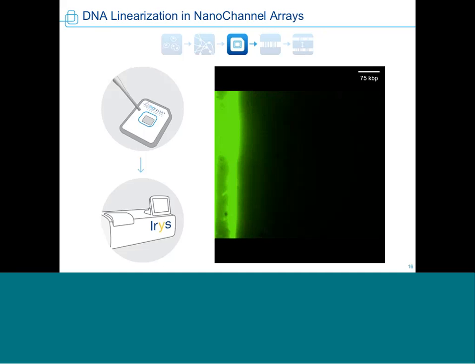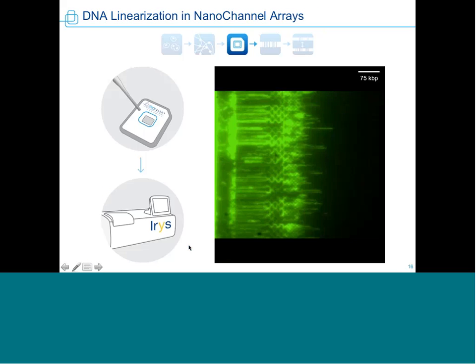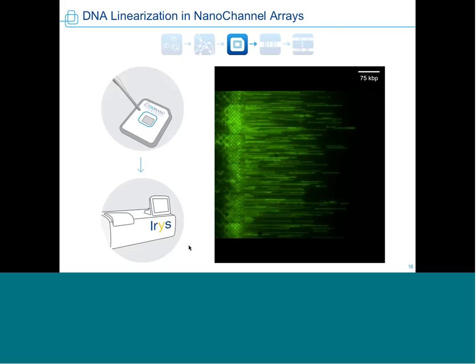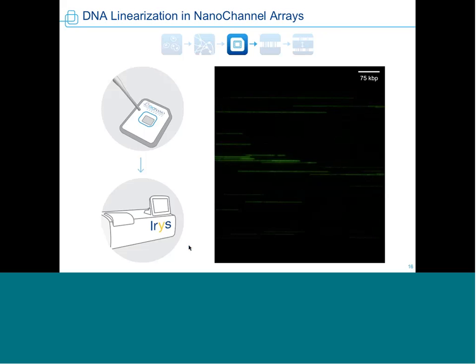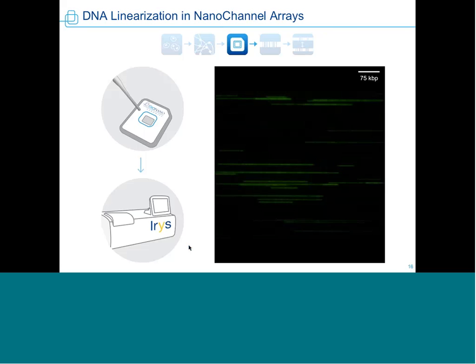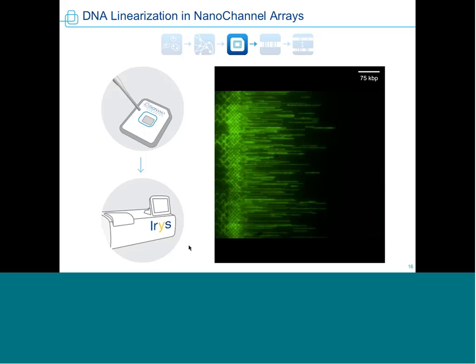But as you'll see as the movie progresses, the DNA will move into the chip and move through a variety of different structures from large to small to isolate and unwind the DNA and ultimately get them into individual channels so you can image single molecules. So now they're moving into microchannels where they're becoming isolated from each other. They'll pause at an interface and then move into the nanochannels where now you're imaging single molecules of DNA separate from each other in independent channels, perfectly linearized and stretched at the same 85% of theoretical maximum so that a pixel width is the same number of base pairs every time.